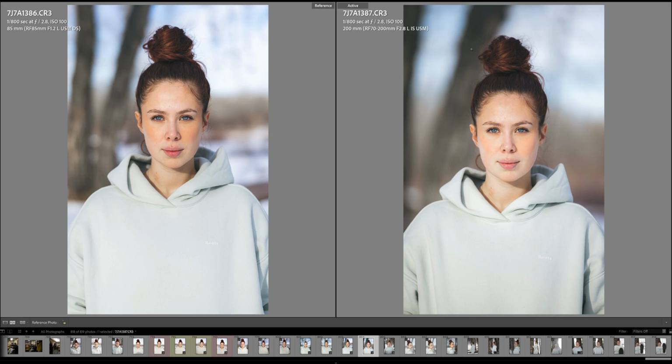And don't get it twisted, the 200 mil is still a beautiful lens. You look at these pictures and they look quite similar, but again, we're going to take our focus and attention off of the subject. Look at the background. This is the same background, but just because this is a 200, the background appears so much closer and so much bigger. It's really cool to see the differences between the lenses.